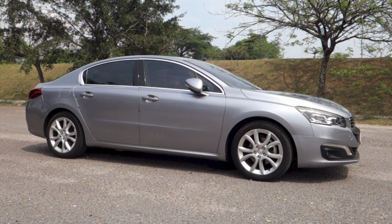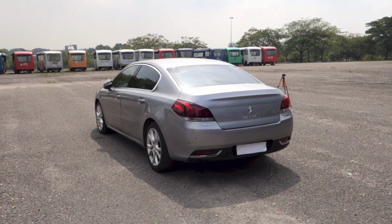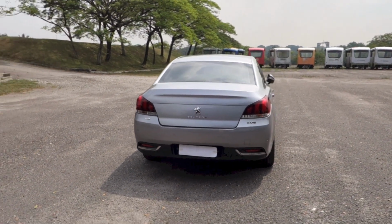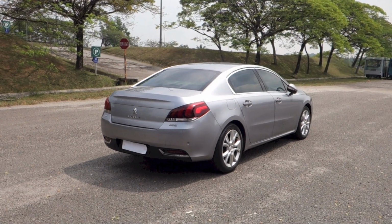Hello everyone, right here I have a 2017 Peugeot 508 THP. And today I'm going to make a startup and full vehicle tour video of it, show you the features inside and out.